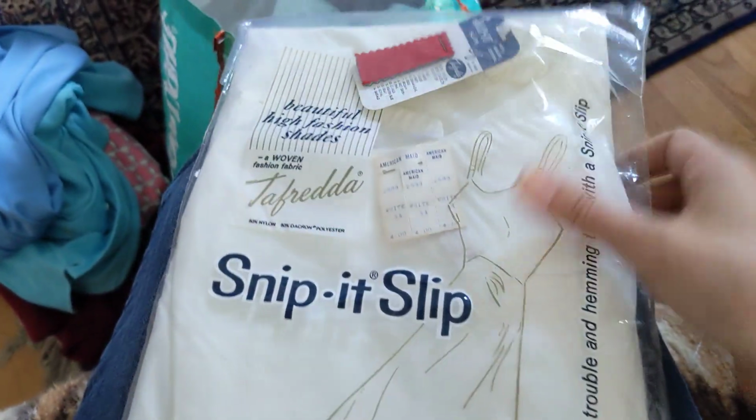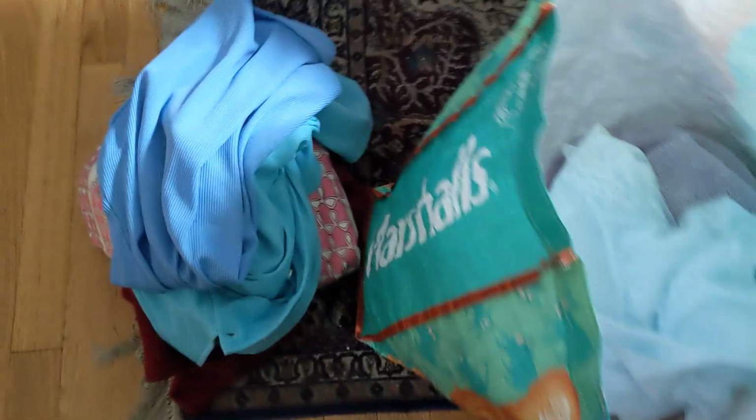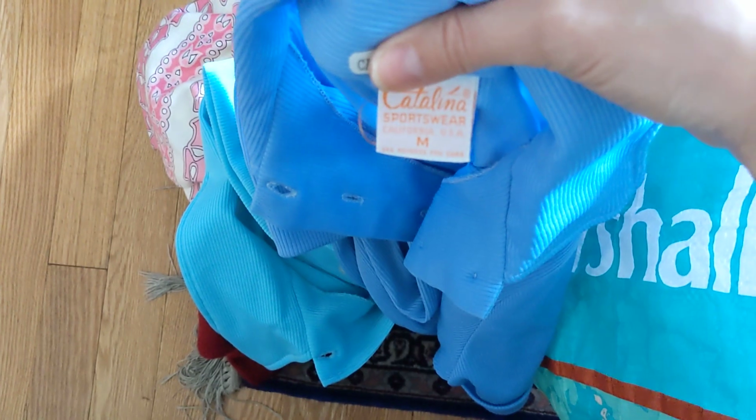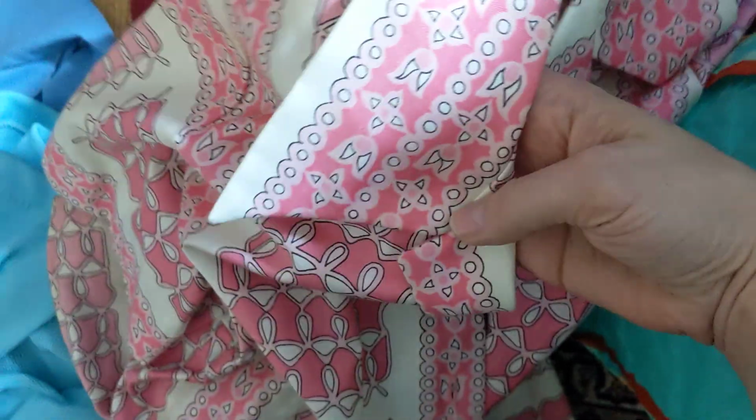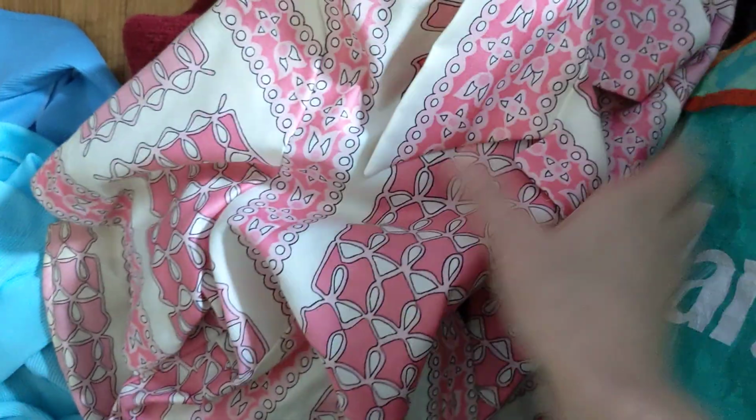That's really cool. And then I grabbed these 1970s ladies shirts with the big collar. Catalina. There's another 70s shirt here. This is pretty cool. Alex Coleman, California. And it's like a fun print, and it has that big 1970s collar. It makes me think of like Brady Bunch and stuff like that.